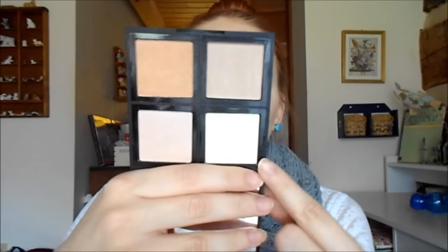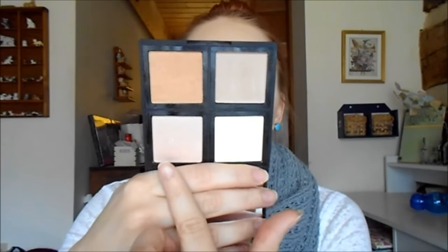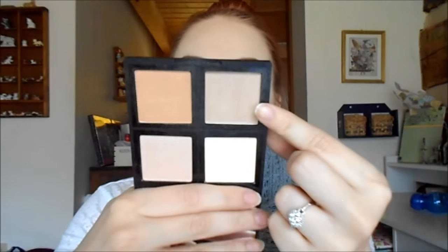So this off-white shade here I use as a cheekbone highlight. This light pinky shade I use to set my under eyes, and this nude shade is really similar to my skin tone, so I really took a little bit of this on my brush and dusted it through the center of my face, and then I use this darkest shade as a bronzer. So I don't love this product because I don't really love that lit from within glow kind of look. I like a wham bam thank you ma'am intense highlights.